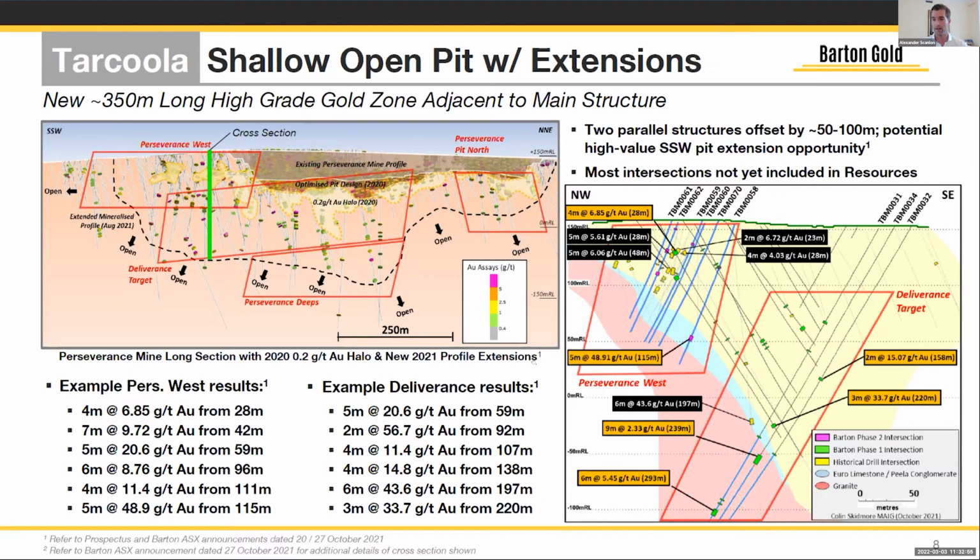We also have here, if you can see this blue imagery in the cross section, a limestone and conglomerate structure that acts as a really high value gold trap for mineralization in this area. And as you can see, we have some very, very interesting intercepts there.